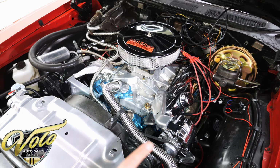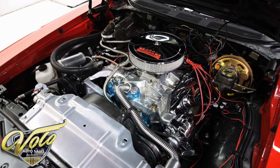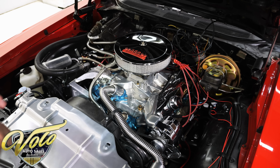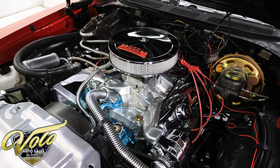There's a little vacuum pump behind the fender because the cam that's in there doesn't produce enough vacuum for the power brakes. So that's what the pump is for. Overall clean and tidy. Michael's going to show you how it runs. We'll see in a few minutes.